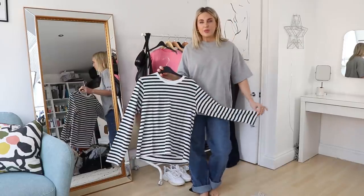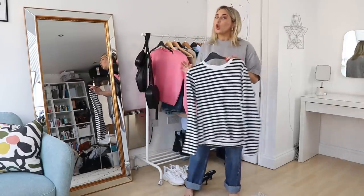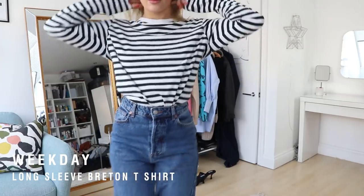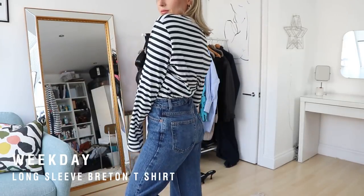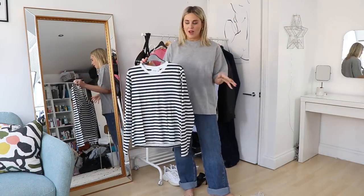All right, so sticking with the basics category, I've been on the lookout for a Breton t-shirt in a sort of unisex style for a really long time. I've lost count of the amount of times I've purchased a Breton t-shirt, got it home, and it's just not been the right fit. There was a trend a few years ago to drop the seam, and I just think it was super uncool. It's really rare to find the seam on the shoulder, and that in my opinion is what makes a long sleeve Breton tee actually quite cool.